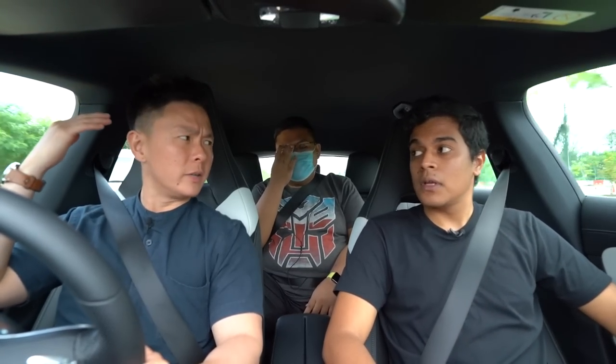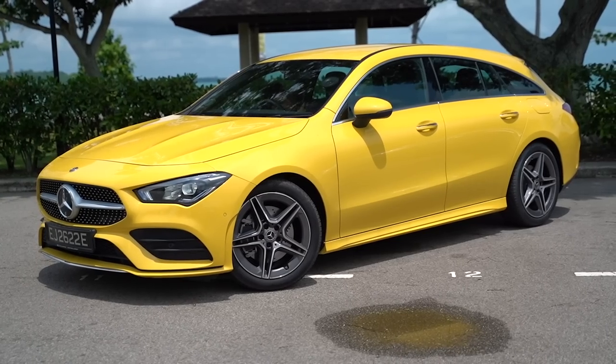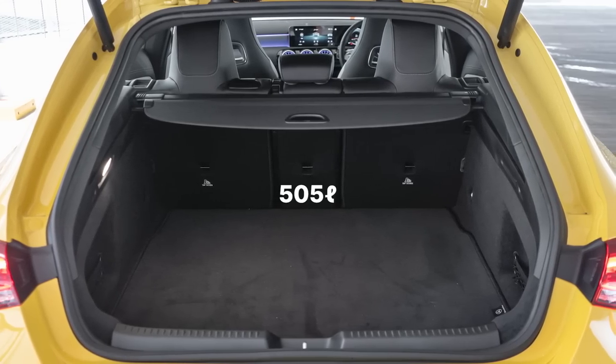You don't really see it outside, right? I mean, it seems like you still have a sloping roofline sort of thing on the outside. So on the inside, it's actually more practical. Yes, it is. And adding to that practicality, of course, is the bigger boot. We have 505 litres of boot space.